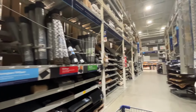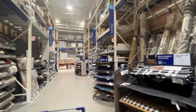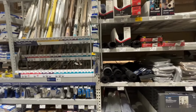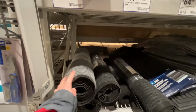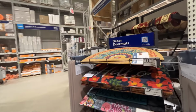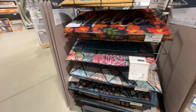Okay, I'm in aisle 40. It's supposed to be in bay 18 for the rug, so I see there's 12, 14, they're at the end. I see them. They have some of these, the 8 foot ones, $29.98. I don't really want this kind though. I always like looking at the rugs.